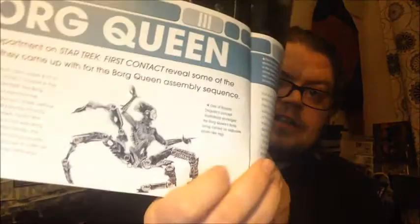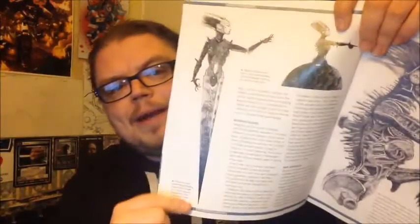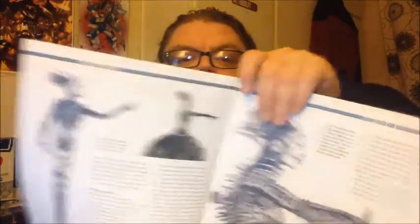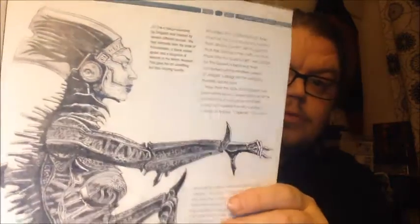Then we've got assembling the Borg Queen, and it goes into the design concept of the Borg Queen. You've got there all these extra sort of weird things coming down, and then you've got spider-like legs, which is pretty cool. And then you've got these ones which are very Geigery, H.R. Giger. Like the Borg Queen, sort of normalish torso, then a huge spike. Then you've got this one that looks like a sphere, and then this one with all kinds of, like I say, very Giger-esque going on there, which is pretty cool. I like it. Yeah, you can see the influence of Alien in there, which is pretty cool.